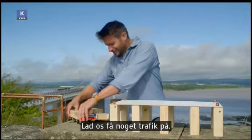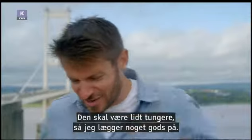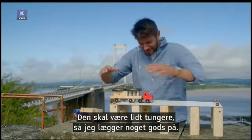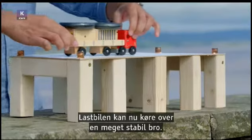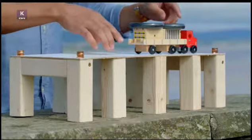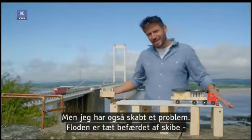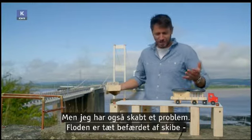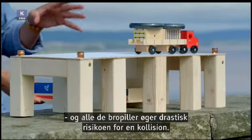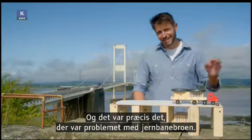I need to load that down. This is a very heavily loaded truck. Let's pop a bit of freight on there. My truck can pass safely across. I've got a very stable bridge, but I've also created a problem. The river underneath here has a fair amount of shipping traffic, and with all my piers, I've increased dramatically the risk of some kind of collision. In fact, that's exactly the design problem that the Severn railway bridge suffered here.